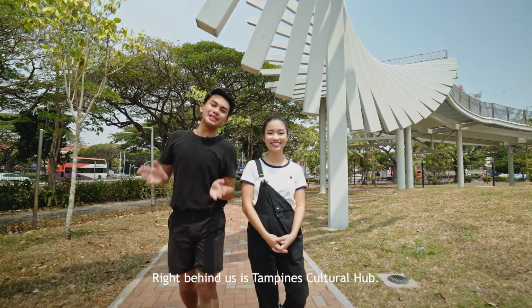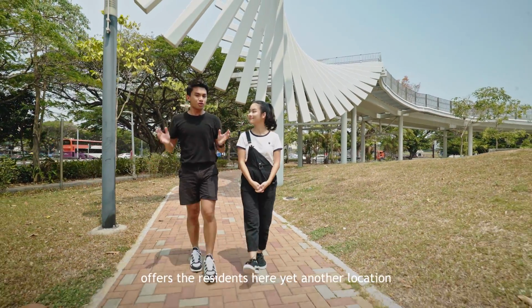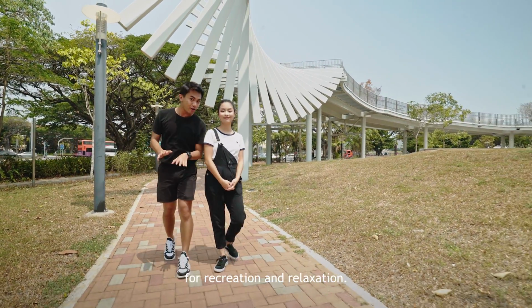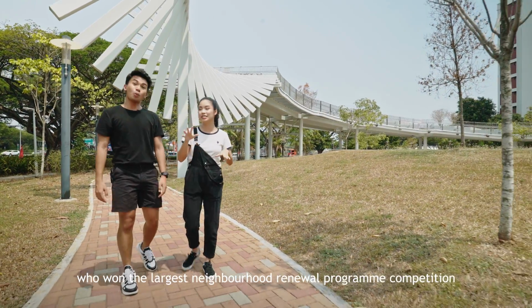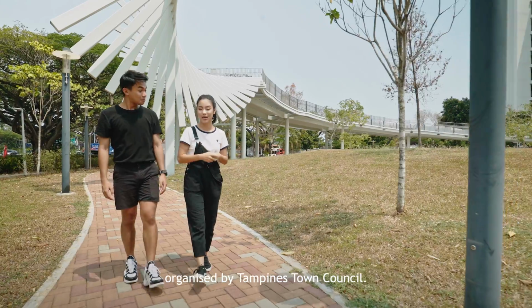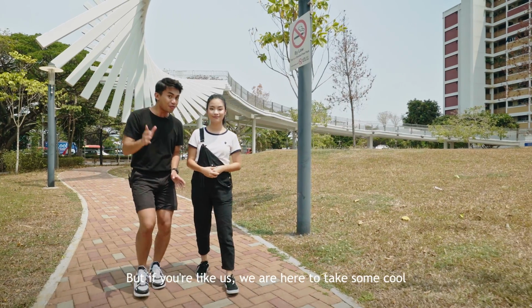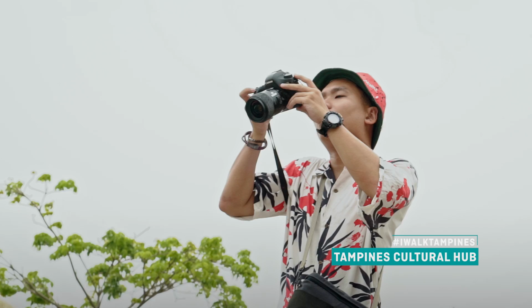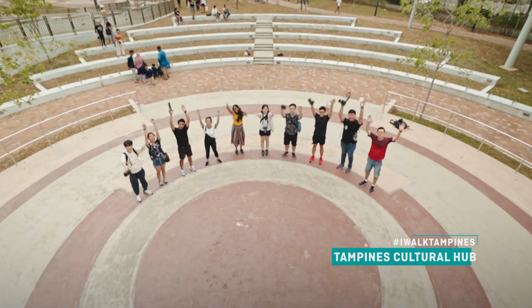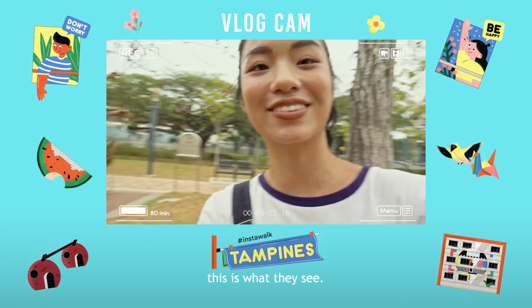Right behind us is Tampines Cultural Hub. Now, this combination of a circular walkway and metallic sculpture offers the residents here yet another location for recreation and relaxation. It is the brainchild of Team Design Architects who won the largest neighbourhood renewal program competition organised by Tampines Town Council. And today it is being used as a platform for various community events. But if you're like us, we are here to take some cool Instagram photos. Every time someone sits down and poses for a photo, this is what they see.